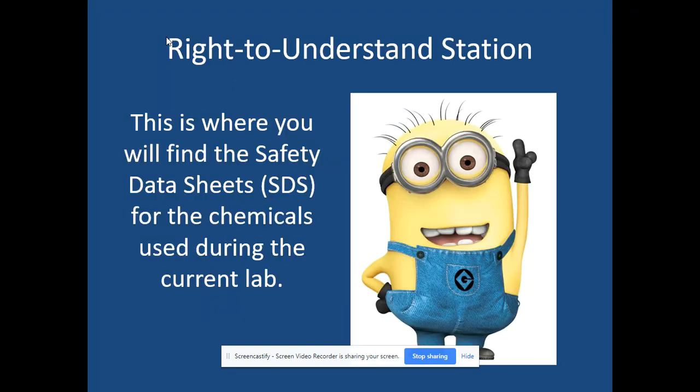When we work with chemicals, you have a right to understand, which has the safety data sheets, and we'll talk about those when we work with those chemicals. That has your safety data sheets for the chemicals used during the lab, telling you what can actually be harmful about them.